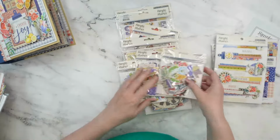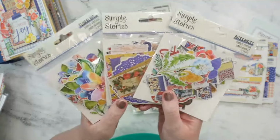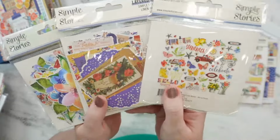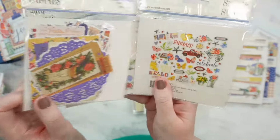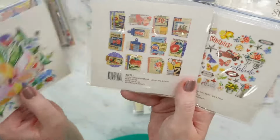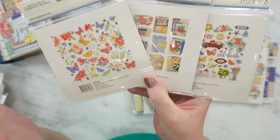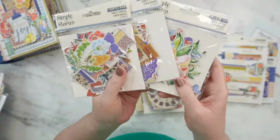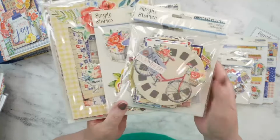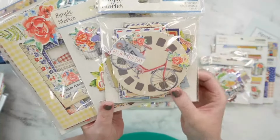Now you get all of the bits and pieces from the collection. So we have 3 ephemera packs. You have the bits and pieces that have some great general images and phrases. You have the layered bits, which have a vintage ephemera feel to them, and then the floral bits with lots of butterflies and florals, which are just so great in general to scatter throughout your projects. We have lots of great chipboard pieces in this kit. So the chipboard clusters, which are nice and large. You can see how big those are compared to my hand.